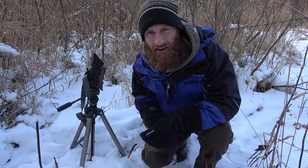And the other day I noticed there were some tracks up by the apple tree. I'm gonna show you that in a second. I've got a trail camera set here overlooking the pond. The pond's actually frozen today, so it's no surprise there's no activity. So I've got my spy point here.